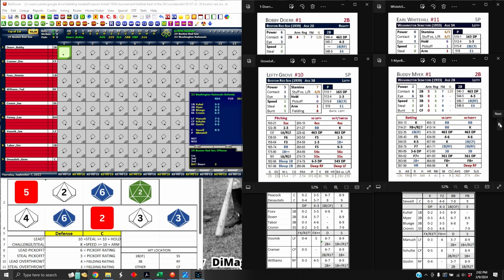Leading off is Buddy Meyer at second base. Heine Manouche is there playing left field, batting second. Goose Goslin is in right field, batting third. Joe Cronin, you may have remembered Joe Cronin was also playing for the Red Sox. He was also player manager for the Washington Senators this year, interestingly enough. And he's playing short for Washington.